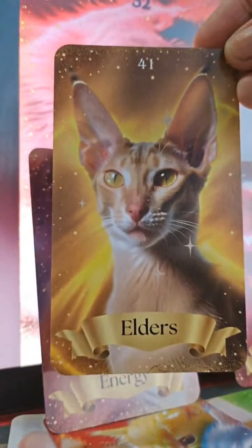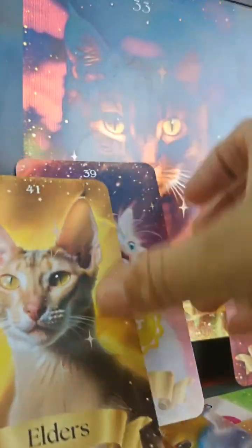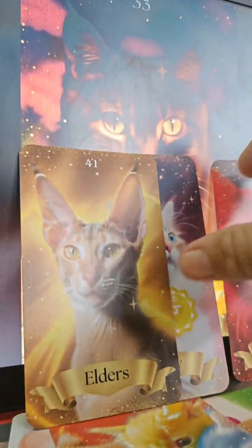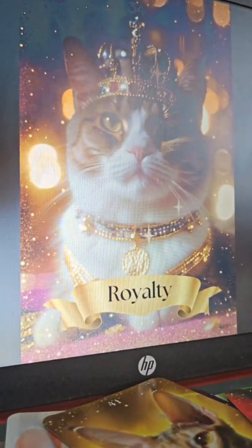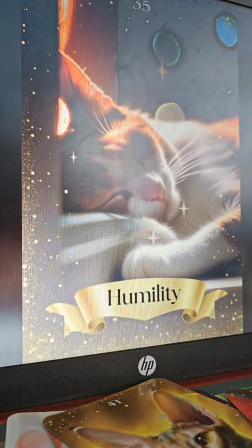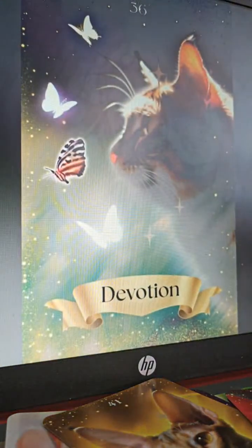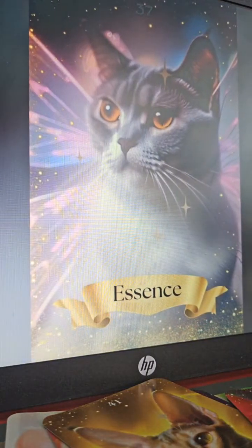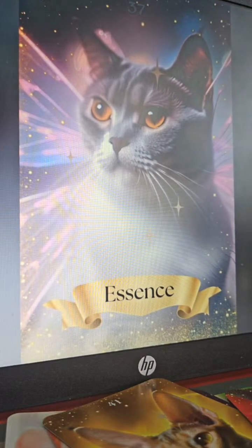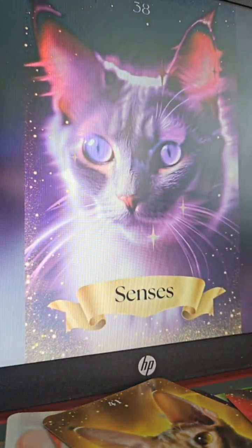And what is that? Elders. Card 41. So your elders right now, you're at war with in a way, that it was conditioned in your family. So right now you're transitioning out of that, and you must pay attention more to the God within.